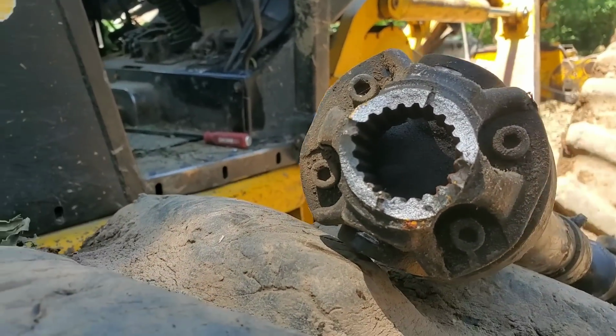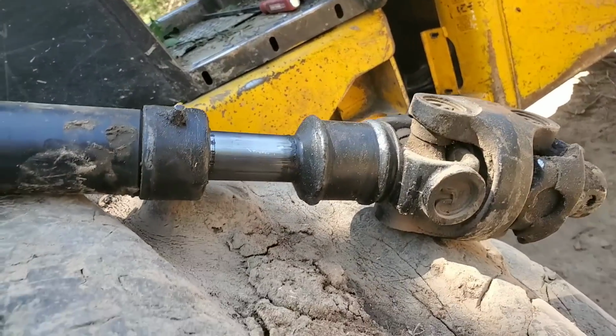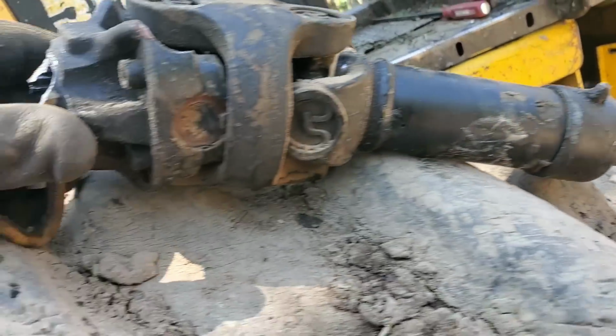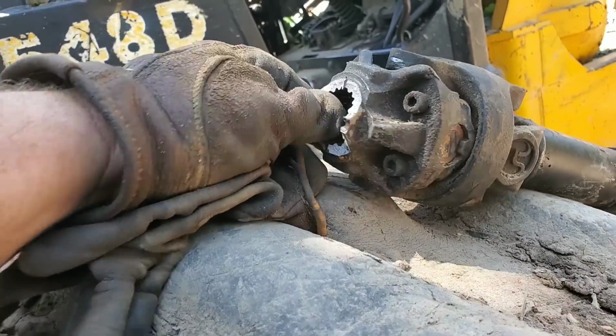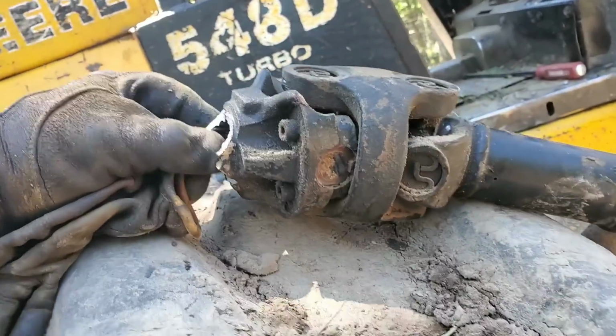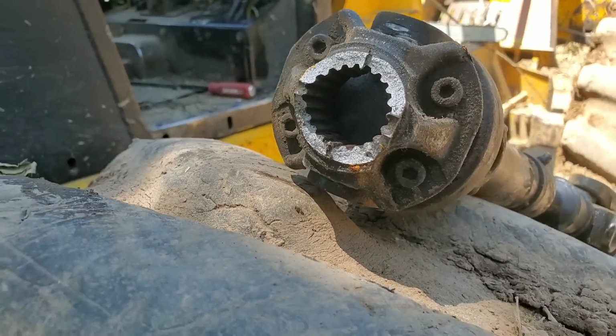Never seen one break like that before. Pretty new shaft. Snapped her clean.